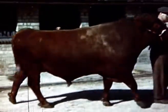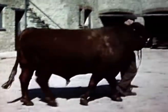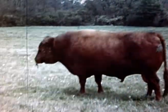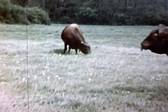Another point of great interest is the docility of bulls of this breed. This quiet old gentleman is 12 years of age and led on a plain halter. Three bulls, tethered in the same field, graze quietly under natural conditions.